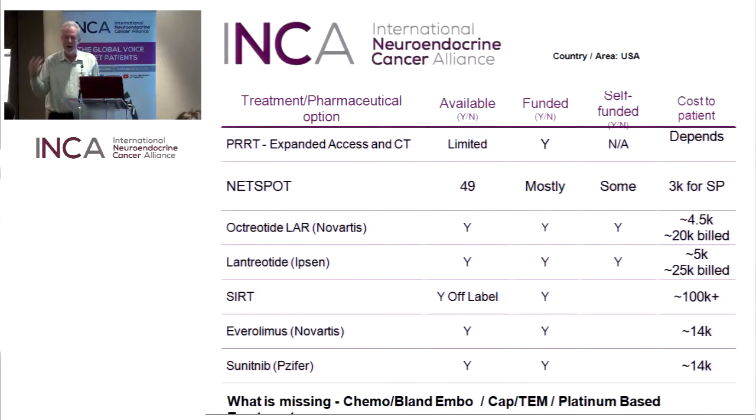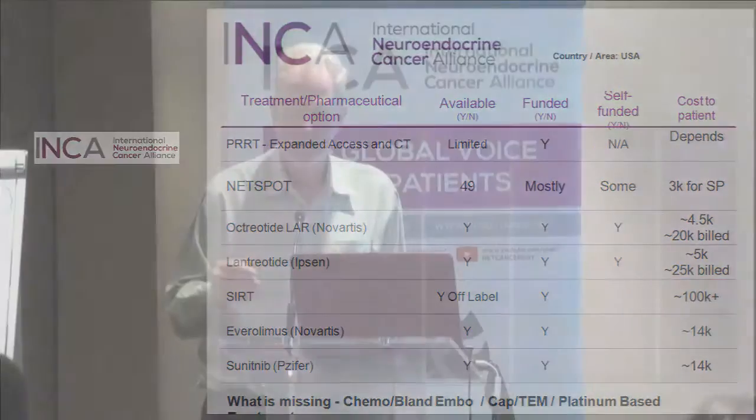retrospectively. We now have a randomized controlled trial going on with the drugs to see how effective it is and whether you actually need both drugs. And what we haven't talked about here at all is poorly differentiated tumors. So there are platinum-based options, and those are readily available in the U.S. And I'll wrap that part up.